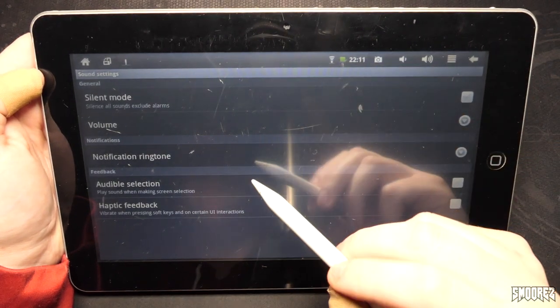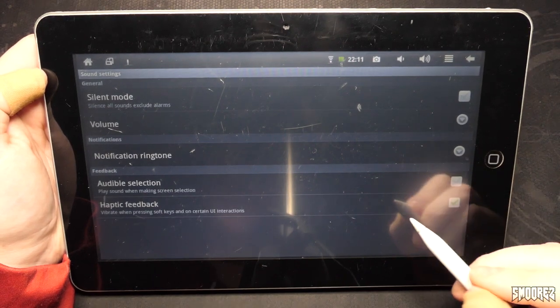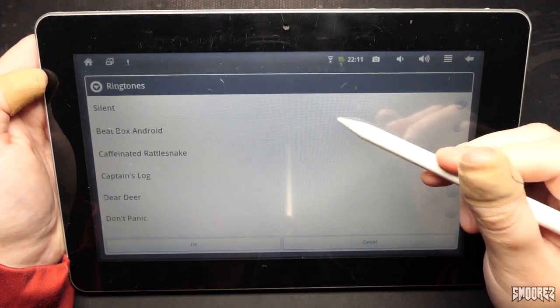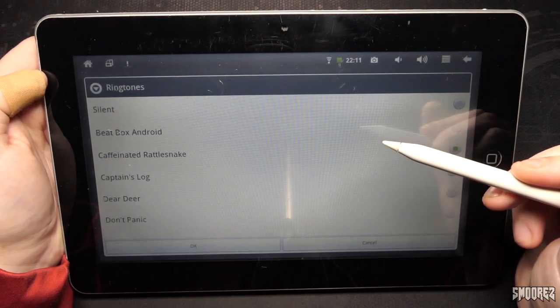Sound? Don't have much in here. We have audible selection when making screen selection or haptic feedback. I'll put haptic feedback on just to make sure the vibration motor works. Notification ringtone. Oh, Android 2 ringtones. Oh, Beatbox Android. I remember that one. I just didn't know it was called Beatbox Android. As well as caffeinated rattlesnake.